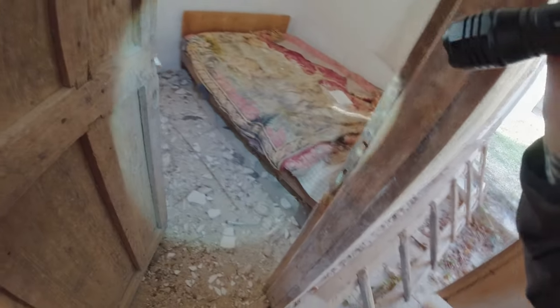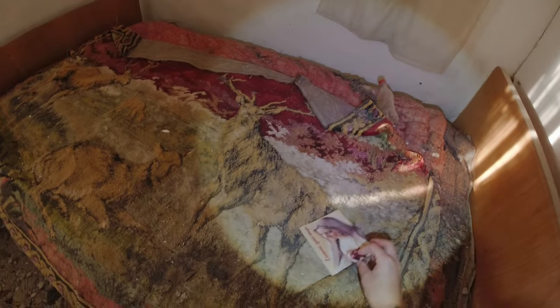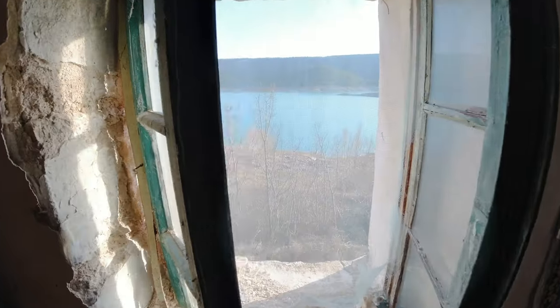Now look at this, super old. There's like a note on the bed. A prayer book. Oh, newspaper. Here's where we get an idea. '95. Towards the end of the Croatian Homeland War, the last year. That's a cool looking thing. They had a hell of a view too.